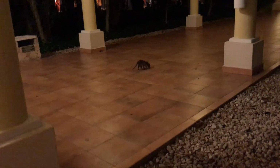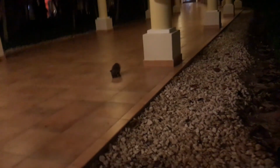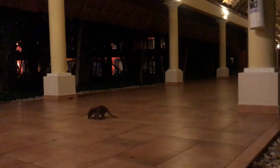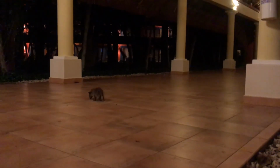Oh, it's a baby raccoon. Oh, so nice. Oh, there's a Las Vegas show on in the theatre tonight. So I'm pretty sure we'll be heading there after the Teppanyaki. I had to change my heels to flats because there's just so much walking in this hotel.